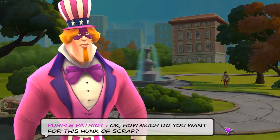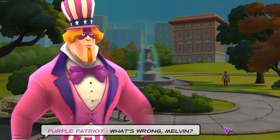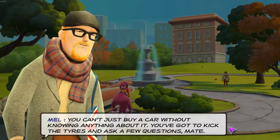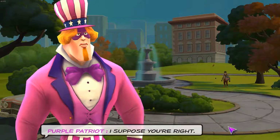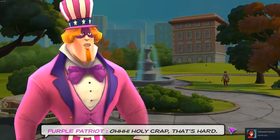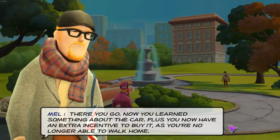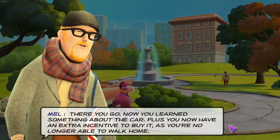Okay, how much do you want for this hunk of scrap? Whoa, hold on a second. What's wrong, Melvin? You can't just buy a car without knowing anything about it. You've got to kick the tyres and ask a few questions, mate. I suppose you're right. Oh, holy crap, that's hard! They're bulletproof. There you go, now you learn something about the car. Plus you now have an extra incentive to buy it as you're no longer able to walk home.